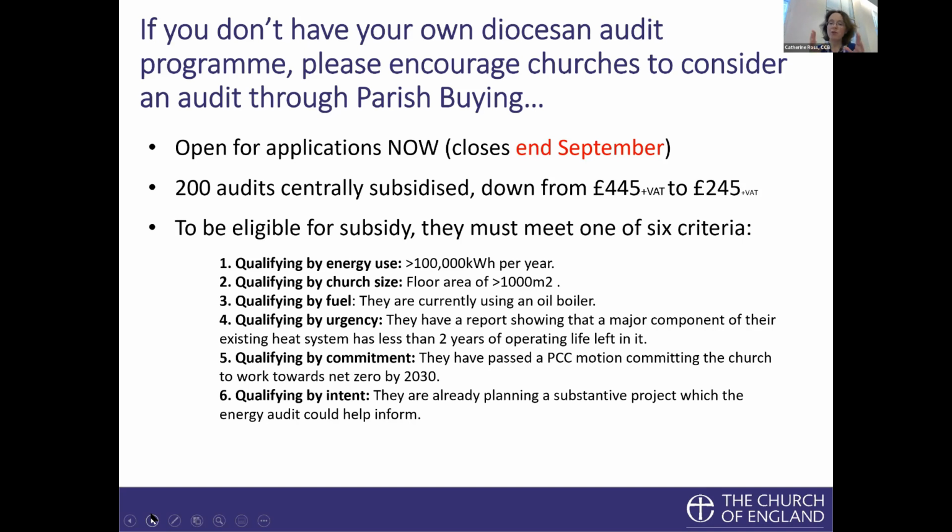So when the church goes online to register their interest, they're asked to tick these boxes. It's taken absolutely on trust, but they tick one of these boxes to say whether they're eligible for one of the 6 criteria to get a subsidised audit. And to do that, they need to go onto the Parish Buying website, parishbuying.org.uk, and find the energy section and register themselves for an energy audit.